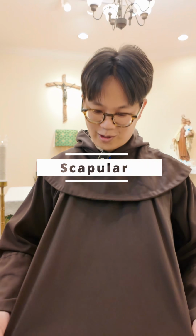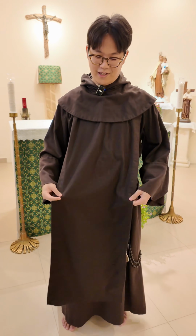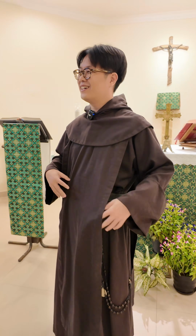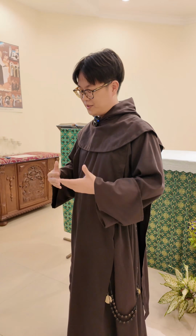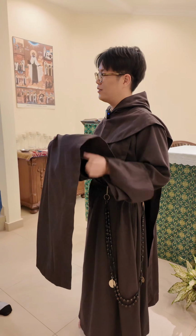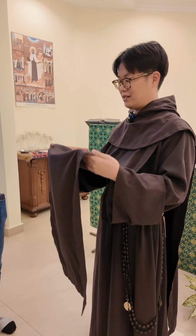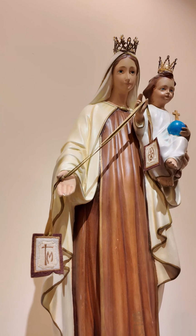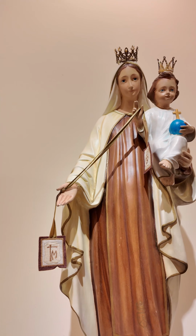So the scapular is this long piece of cloth, front and back. It is nothing more than a glorified apron that the monks have always worn to keep the tunic relatively cleaner as they went about doing their manual work. Then over time, the scapular gained a spiritual significance. So at least for the Carmelites, it symbolizes the protection of Our Lady. And so for those people who have been invested in the little brown scapular, that is the small version of this thing. So whoever wears the brown scapular participates in the spiritual works of the Carmelite order also.